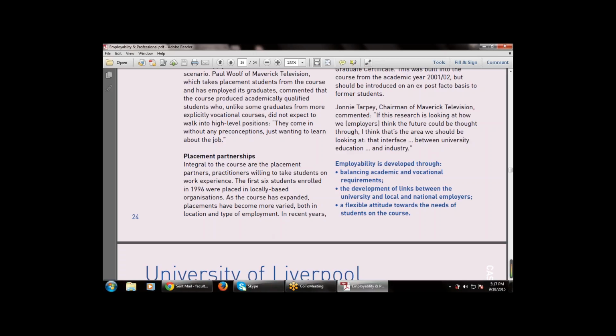Employability is developed through balancing the academic and the vocational requirements. There will be academic and vocational courses, with a balance between them. Then there is the development of links between the university and local and national employers. Then there is a flexible attitude towards the needs of the students on the course. That is also one of the targets that helps to achieve employability.